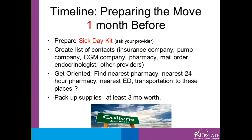About a month before you head off, some more things to think about are preparing a sick day kit. Ask your provider for a list of things that might be necessary. Create a list of contacts. Including in this list might be your insurance company or a pump company, your continuous glucose monitoring company, the pharmacy, a mail order, and then of course Joslin Center and other providers that you may need to contact.